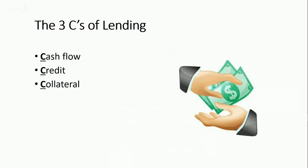So what we like to say is, if you have a lendable strength, then you can get financing, and it only needs to be one of these three. Now, this is a pretty big deal, because I'll give you an example.